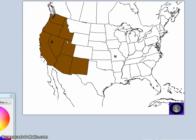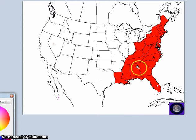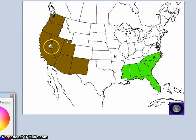So during this forecast period, I am forecasting above normal temperatures here, near normal elsewhere, and for precipitation, forecasting below normal precipitation here and above normal precipitation for this area.